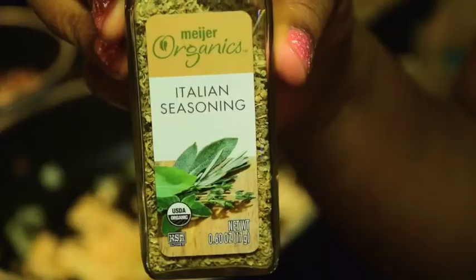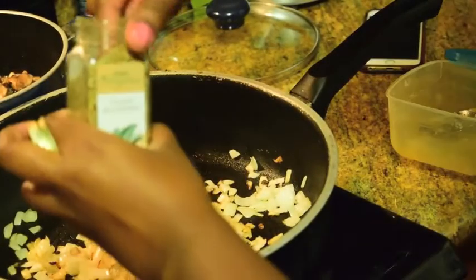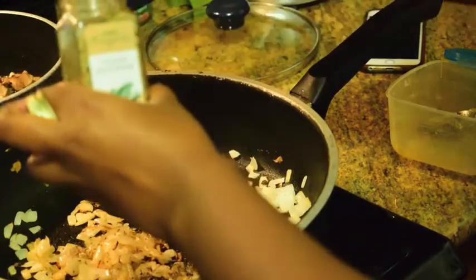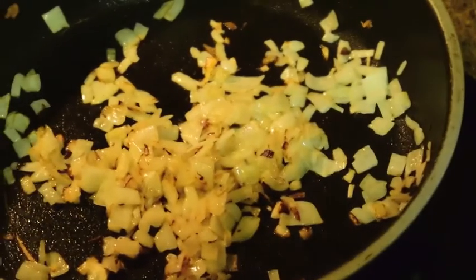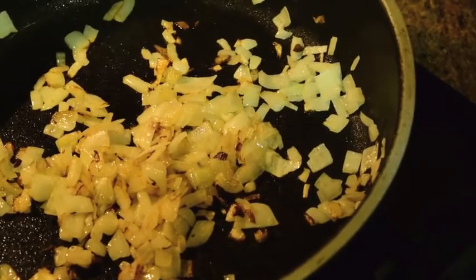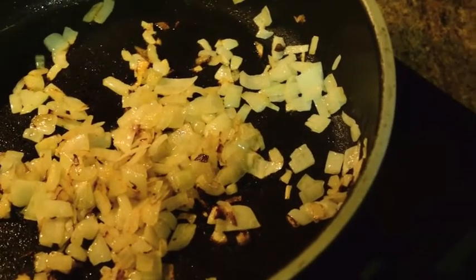And then we're going to go on to our chopped onions, add the Italian seasoning. This tastes amazing on these chopped onions, guys. I just can't tell you. You're going to have to make it yourself. And this is going to make your house smell glorious. Yeah, I sing a lot in these videos. Okay, yeah, whatever, who cares?